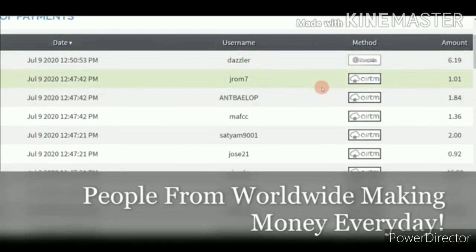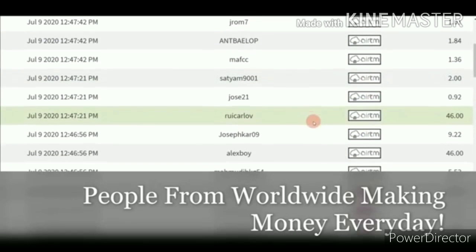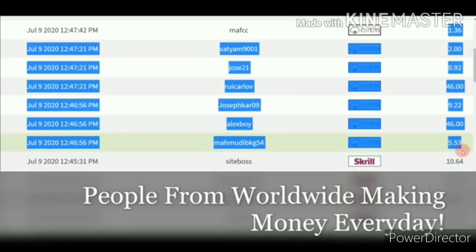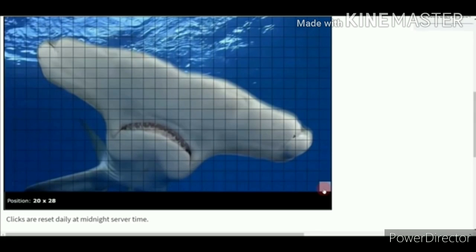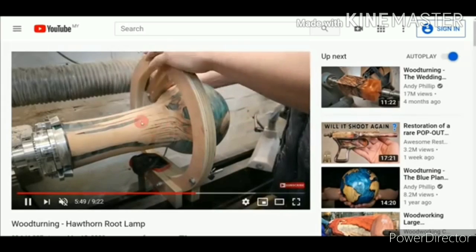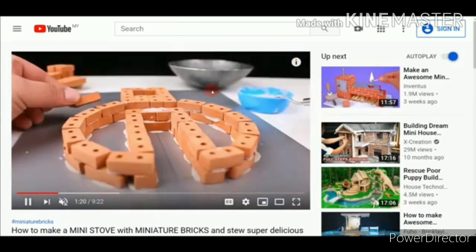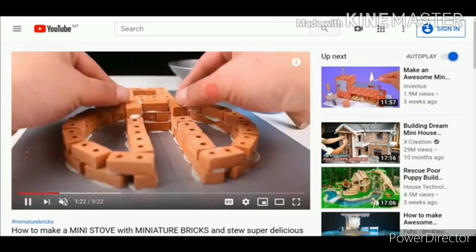So that's exactly how all of these people right here from different countries in the world are making a lot of money online right now by just clicking on the videos and watching for 30 seconds. As you can see here, there are literally hundreds of videos that you can watch from just one page, and that's how they get paid over and over again. And you can do exactly the same thing by just using a mobile phone and watching videos for absolutely free.